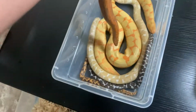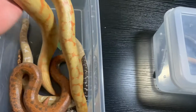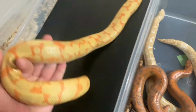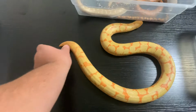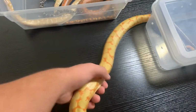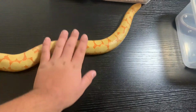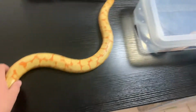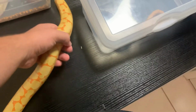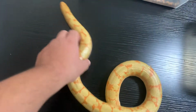So then we have, let's go ahead and do this big girl first, before I get to anything else. So this girl is my albino het Anery Kenyan Sambao, proven breeder. She's about 6 years old now, and is really big. I mean, that's my hand compared to her. She produced my recent litter about 3 months ago, and that yielded 20 babies.